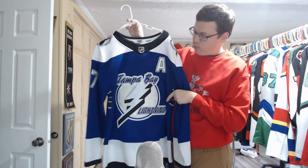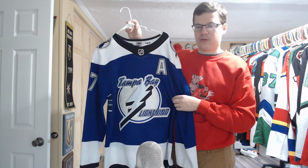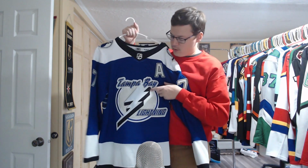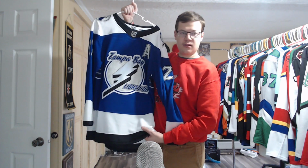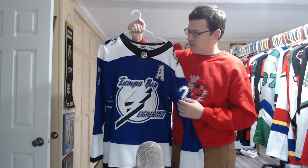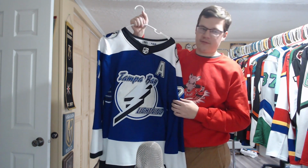Tampa cracks the top 10 with number 9, their 1.0 design. They didn't have a blue version of this back in the 90s, 2004, and that's when they won their first Stanley Cup. This is a Ryan McDonagh. I just really like the choice they made here with using this logo, using the blue. The striping I like quite a bit. Maybe the white block is a little bit big. That could be a small gripe, but I think that's just the design choice they made back when this jersey debuted. But overall, I think this is one of the best designs Tampa has ever worn, and I would love to see this come back full time.